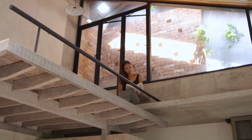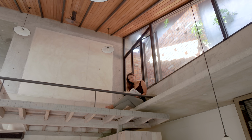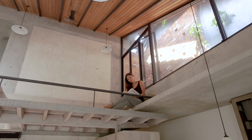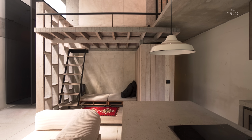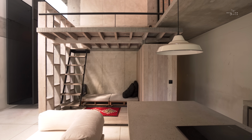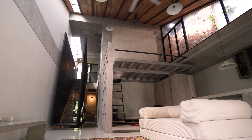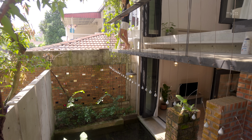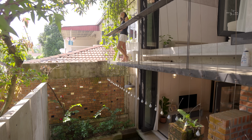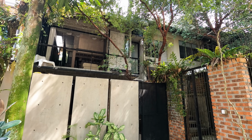Overlooking this lounge, a loft opens up above. High windows invite sunlight in, and the loft becomes a cozy reading space. Together, these spaces paint the picture of a home in two parts, able to merge when family gathers and separate when solitude is welcome.